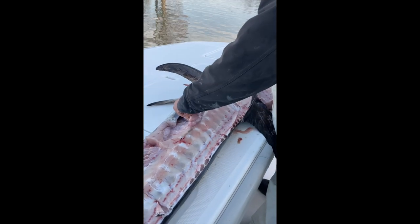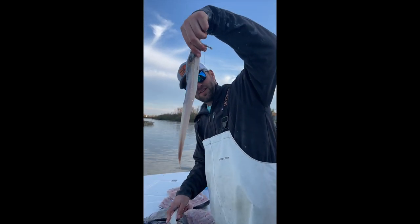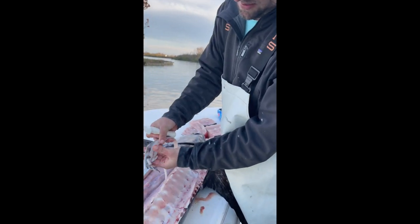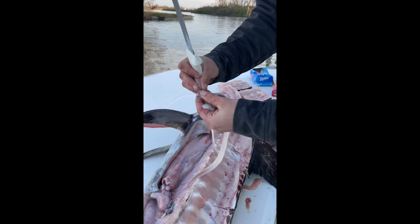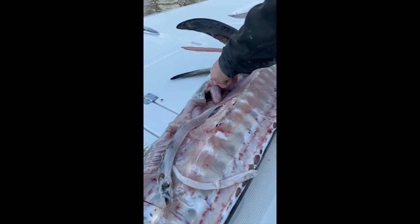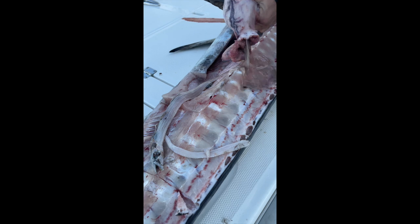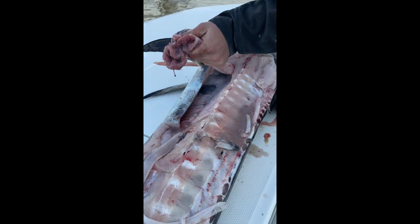Oh, that's kind of cool. Ooh. Oh, an eel. Lancet fish. One of those eels. Yeah, man. That's awesome. Some teeth. He used those once for swordfish baits. Oh, ew. That's it. Oh! What's that? Or a little fish.